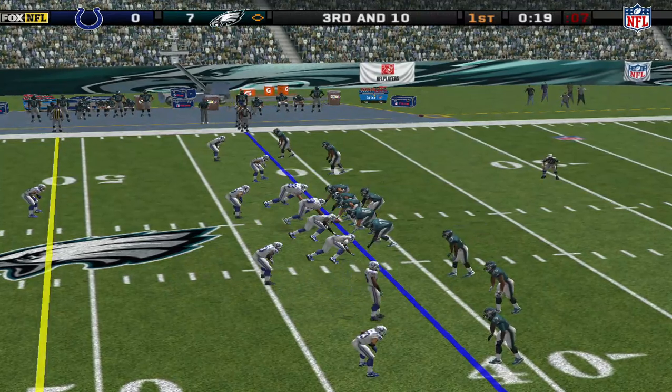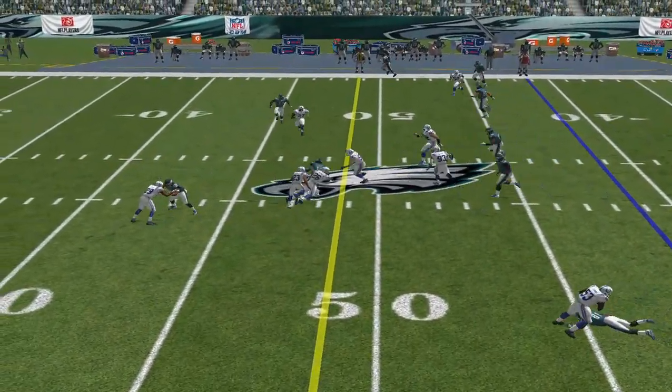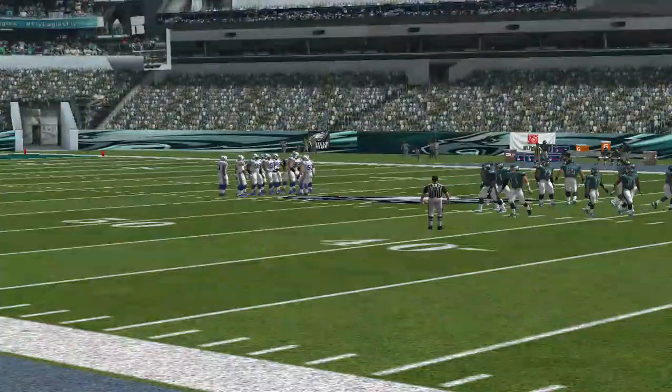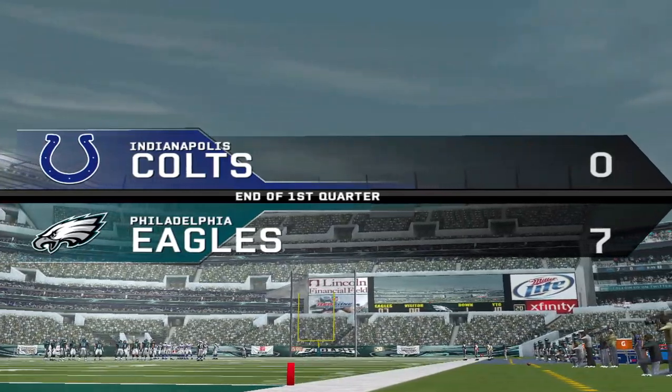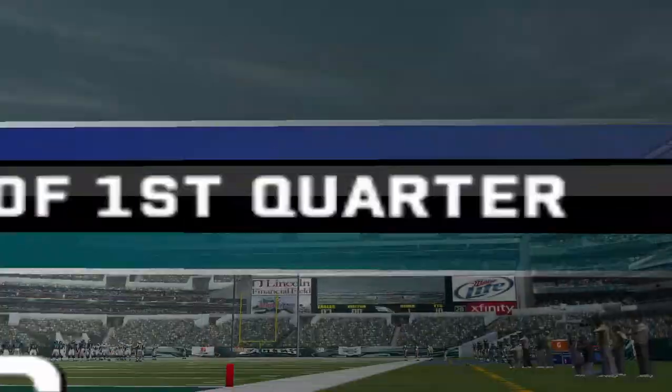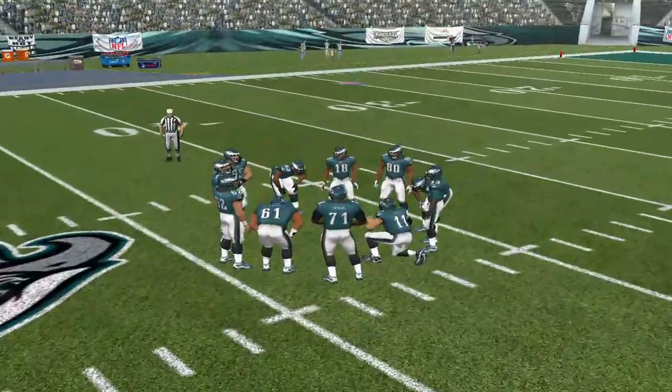Gotta keep our poise here. Number 11 spreads them out. Throws it. He hits his receiver. Gathers is there for the tackle at the 47. After one quarter of play, the score is 7-0, Eagles. 7, the Colts. And we're ready to start the second quarter.